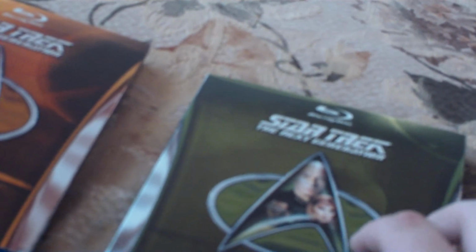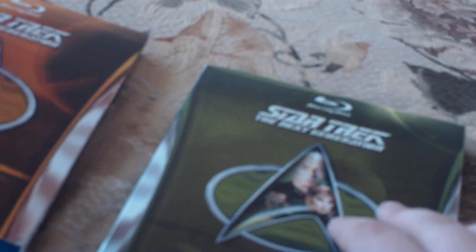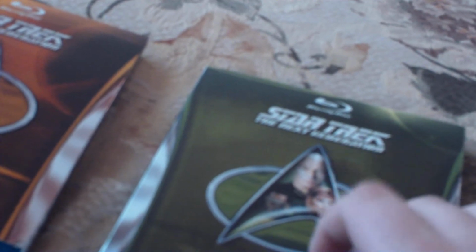And this time it is green, a darkish green color. I think Season 4 might be a different shade of green, but I can't be sure about that though. Actually, this is like forest green. The comm badge right here is embossed. You can feel the details, and Star Trek: The Next Generation is embossed right here.